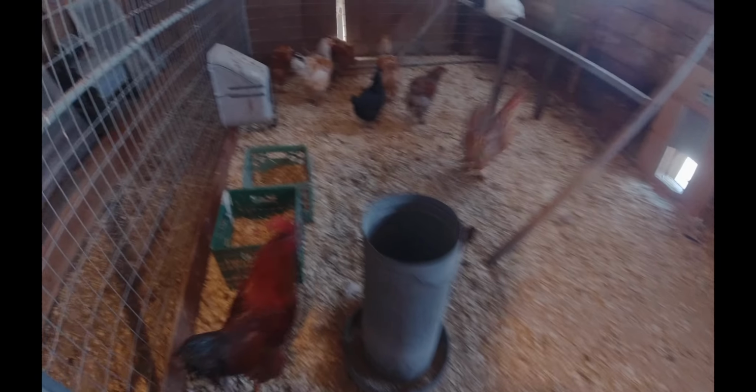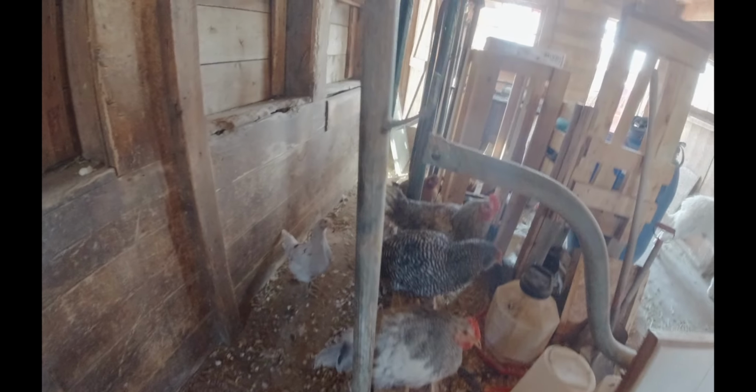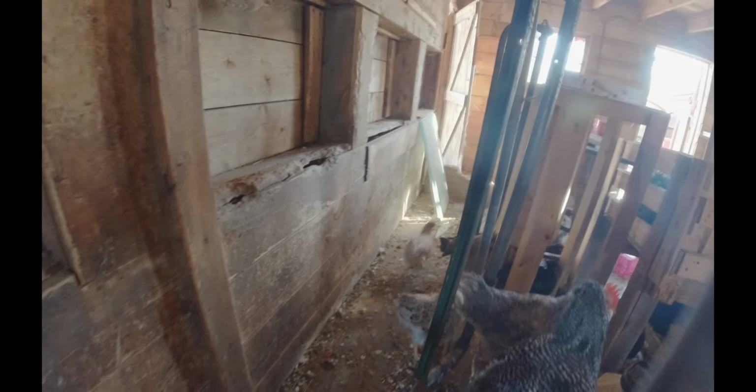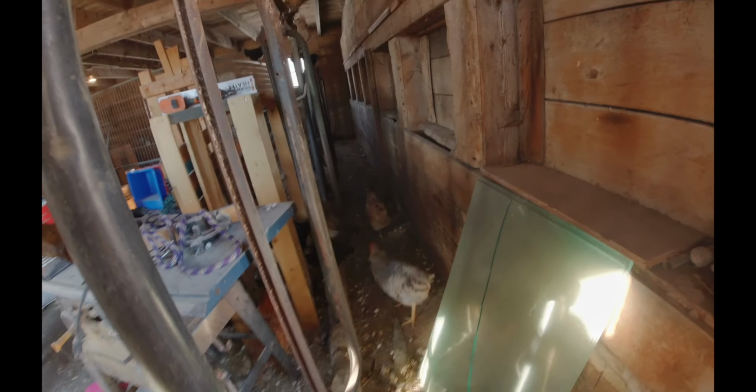There we go. And they've been laying eggs. We just don't know where they've been laying them. It's been not so many eggs kicking around lately, has there? They were laying some behind that window the other day, and let's see if we can find any. Not sure. Yeah, can't find any. We'll see. Hopefully. They're free ranging today, so they're all over the place.